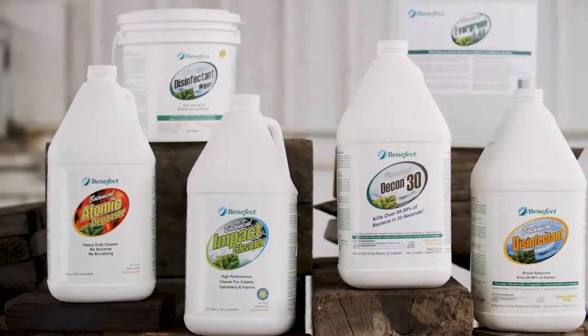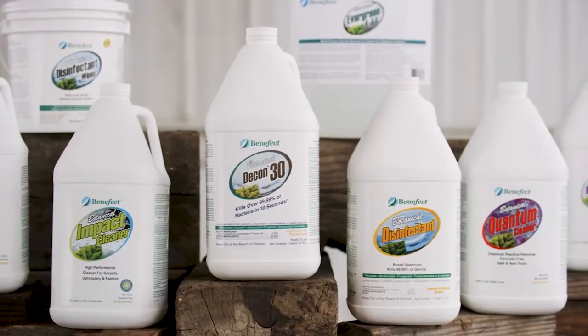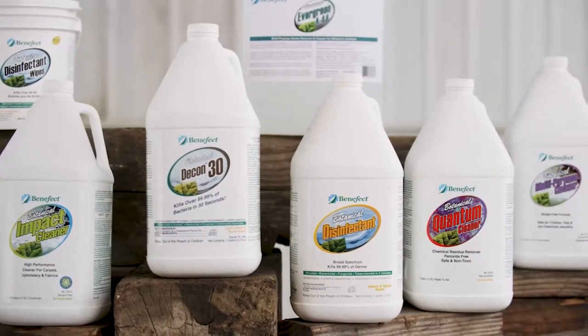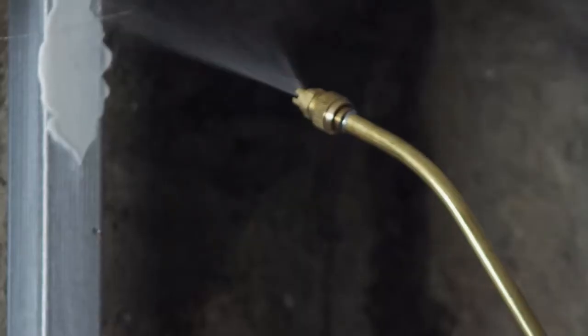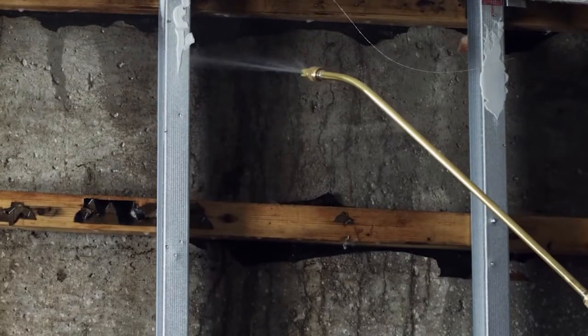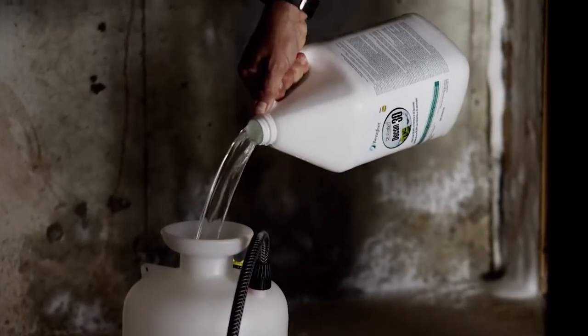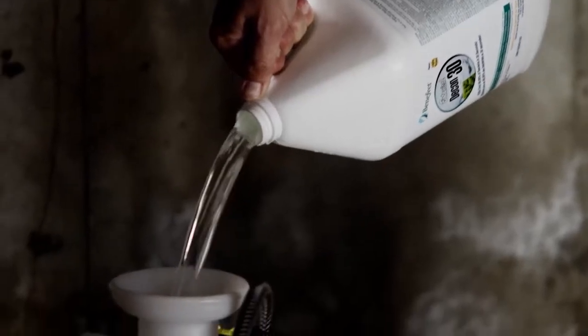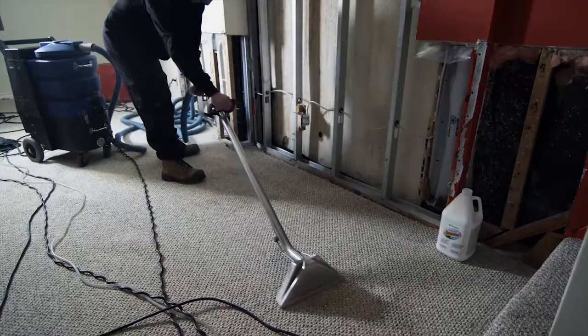So why is choosing authentically botanical products important? Well, Benefect users have displaced over 30 million pounds of synthetic chemicals from entering the ecosystem and from entering our bodies. And botanical ingredients do not contribute to antimicrobial resistance like synthetic chemicals do. While the world is battling antibiotic-resistant superbugs today, why would we take the risk in creating antimicrobial-resistant bacteria by using synthetic disinfectants? It just doesn't make any sense.